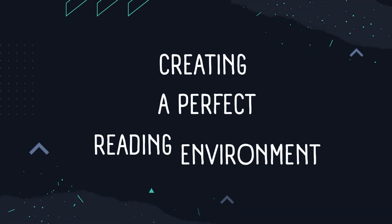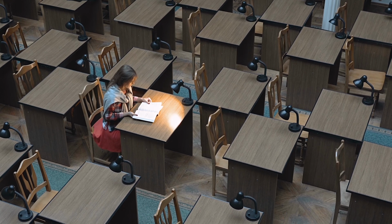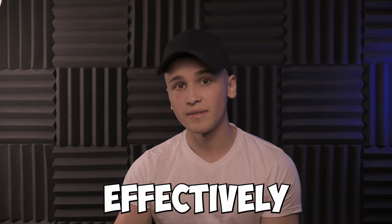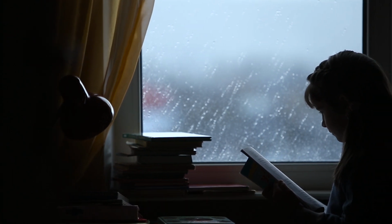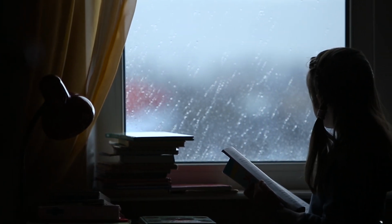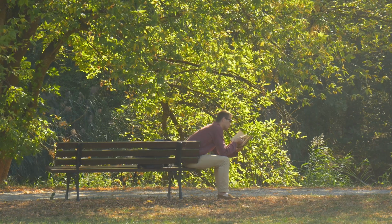Let's talk about your reading environment. Reading is not just about the words on the page, it's also about the surroundings in which you read. Paying attention to it and taking needed actions make a substantial difference in your ability to read effectively and efficiently. So what should we start with? Proper lighting is essential for reading. It's really difficult and not quite pleasant to read in a dimly lit or overly bright environment. Whenever possible, I prefer to read in natural light.